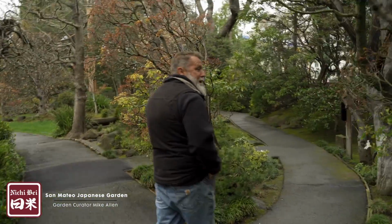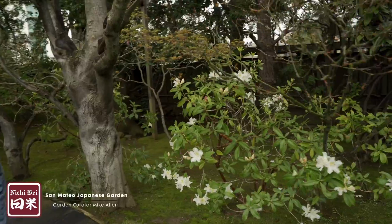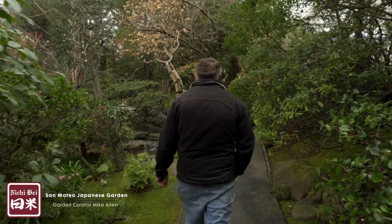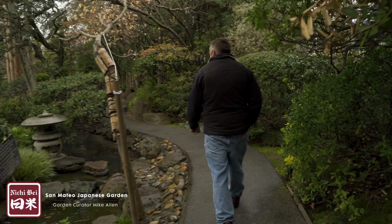What I'm impressed with is how many people from all over the world come to this garden. It's pretty impressive. I start speaking to some of them, and they're here maybe waiting for their plane back home, and they stop by and visit the garden. I've had people that have lived in San Mateo all their life that didn't know this garden existed. So yeah, and when they come in here, they can't believe it.